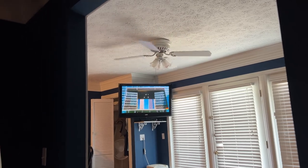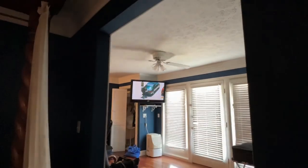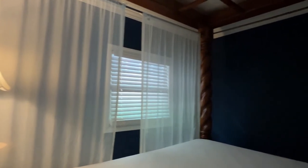So this is actually the view from the bed. As you can see, I'm laying here in the bed, and you can in fact see the TV, at least from this side of the bed. Interesting little room we got here, though. Very tight if you're going to be trying to get out and maneuver around that side. A little easier to probably just crawl over the bed.